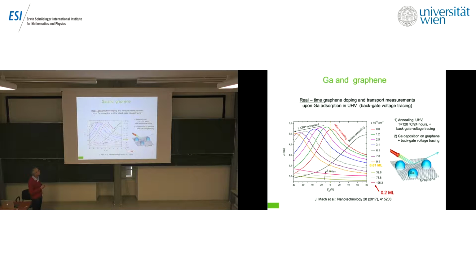Then we once again made that back gate tracing, and we got the curve here, after annealing. I must say, for instance, that here we were on this left-hand side. It means our graphene behaved like a P semiconductor, because here you see resistivity grows with the growing voltage.